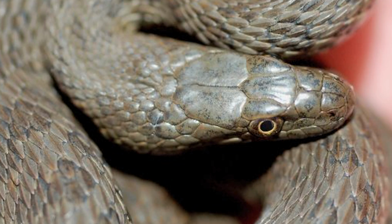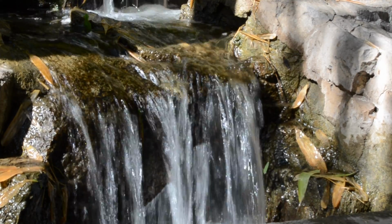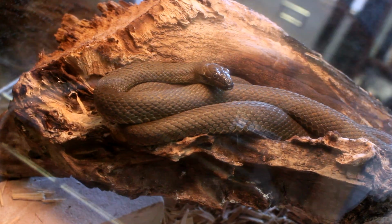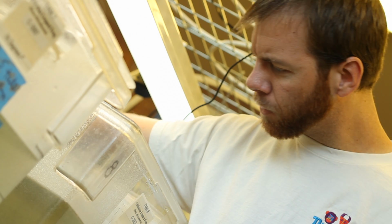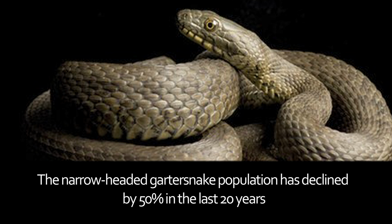The narrow-headed garter snakes are a piscivorous species that eat fish out in the wild. So a lot of their fish have been replaced by introduced sport fish. In their streams, there's also introduced bullfrogs and crayfish that have been predating on the snakes, and therefore their numbers have been declining. So what we're doing here is we're working on breeding them and then re-releasing the babies back into the wild after head-starting. But we also work with Fish and Game, U.S. Fish and Wildlife Service and the Forestry Service to rehab these streams. Get these non-native species out of there so that we don't have to worry about the predation and the loss of these guys in the wild.